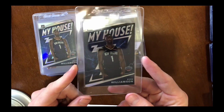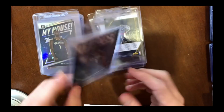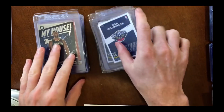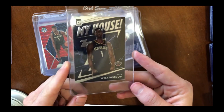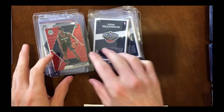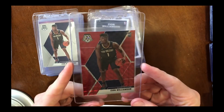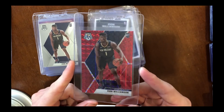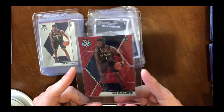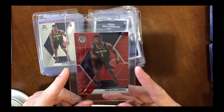Optic My House Silver Hollow. Have 2 of these guys. I think this is a really cool insert. Love the design. I've sent off a couple of these already. I said I'm not going to buy any more Mosaic, and I was accurate. These are just cards that I bought from the last time that didn't come in. I'm not a Mosaic fan anymore after the condition issues. Now, these are very well conditioned.